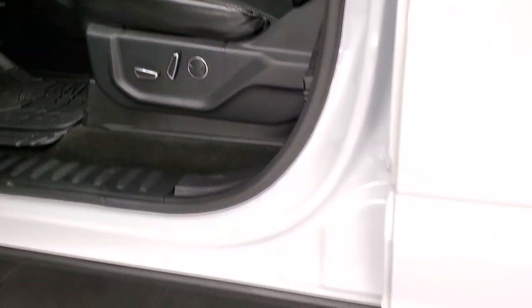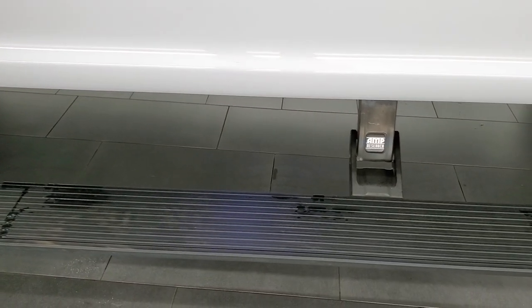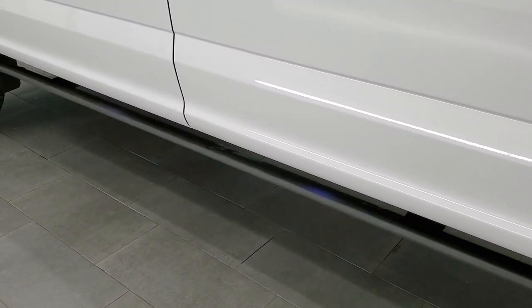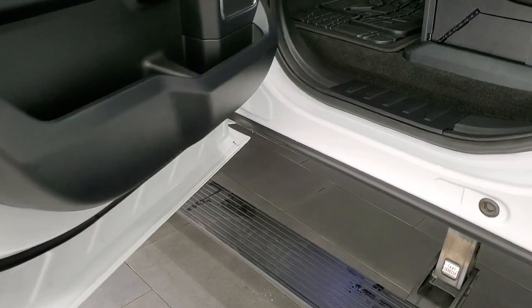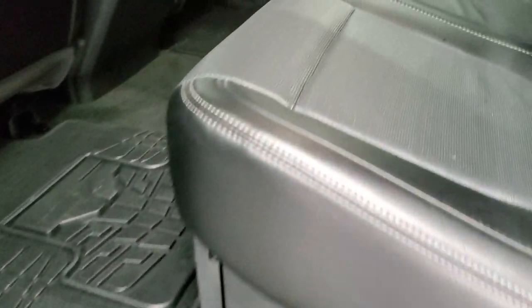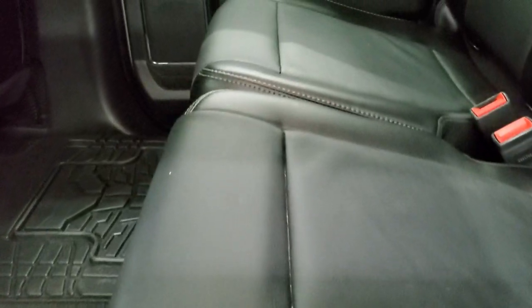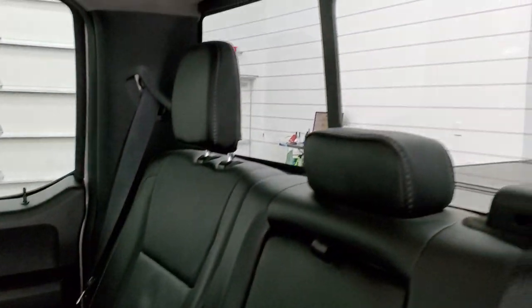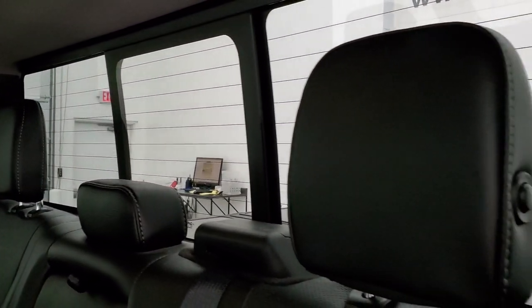I did want to show you those step bars. Those are Amp Research step bars. And I'll show you, they go up really nicely. And they open up very nicely as well. Taking a look at the back seats, no rips or tears back here. Very nice and clean. Has the L.A.T.C.H. child safety system for any child car seats you may have to put back here.